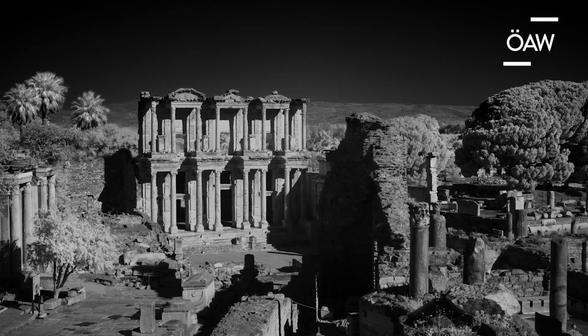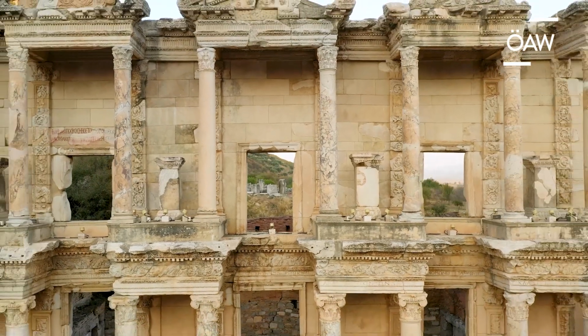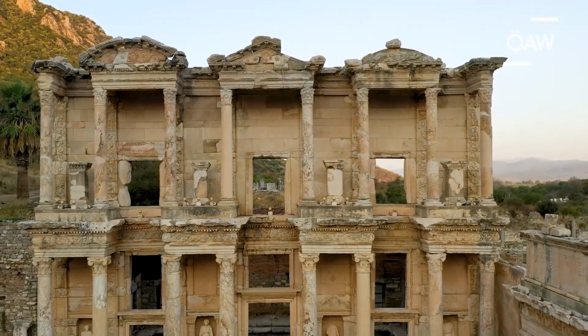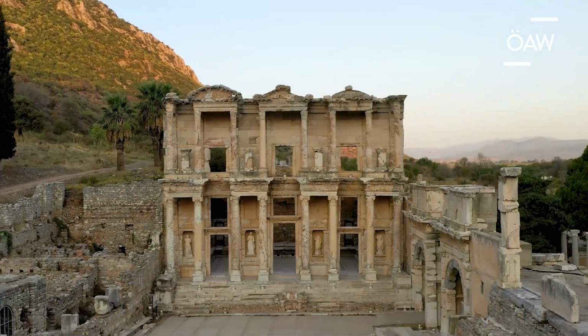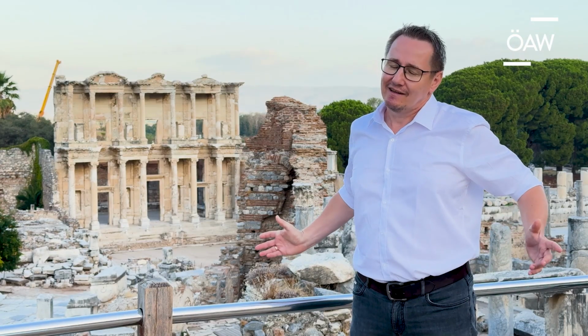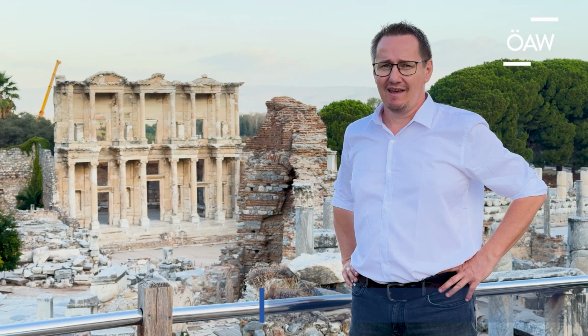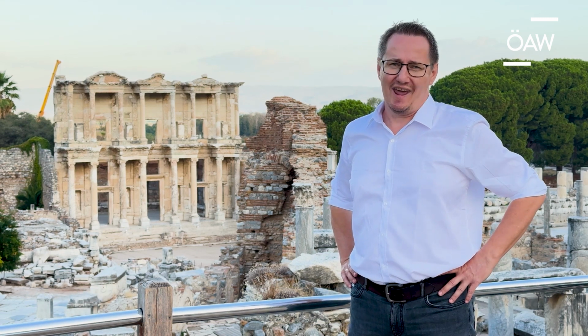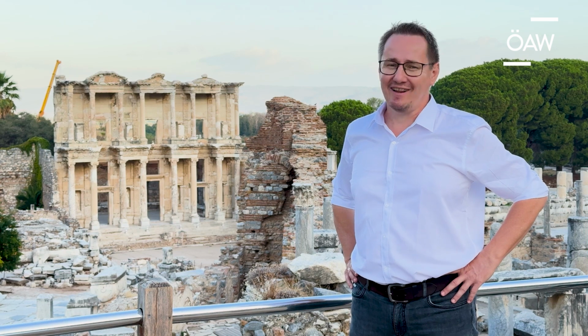For almost 2,000 years, one building has dominated the cityscape of Ephesus. It is the Celsus Library, lying in the very center of the city, and certainly the icon of the Ephesus excavations and the most famous building here in Turkey. The building and the city are visited by almost 3 million people every year. We have the privilege to enter the city even before the tourists stream through the city, so come on and join me.